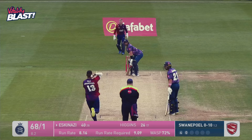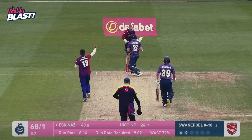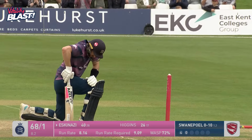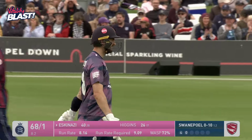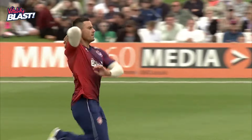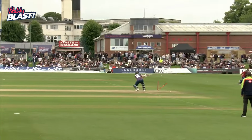So some premeditated options, yes indeed. And he's bowled him! So a good bit of captaincy, great bit of bowling by Swanepoel. Change of plan from the Spitfires has worked. Spin from the Nackington Road end, seam from the other end, pitch it up, bowl it straight.